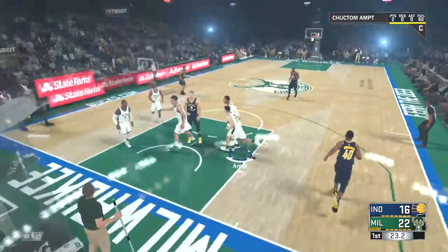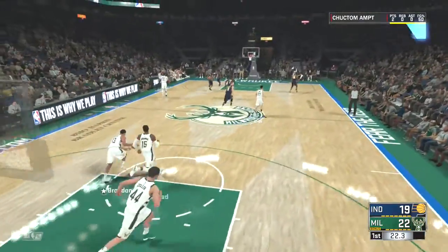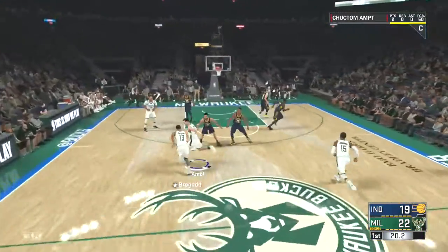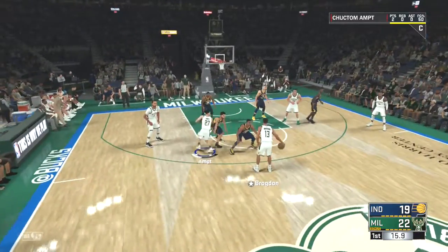Another unleashed chaos moment. And you can see there the defender gets caught up on the pick. I think he's got to be more aggressive, stronger, getting through those screens. Can't allow shooters that kind of space to pull the trigger.